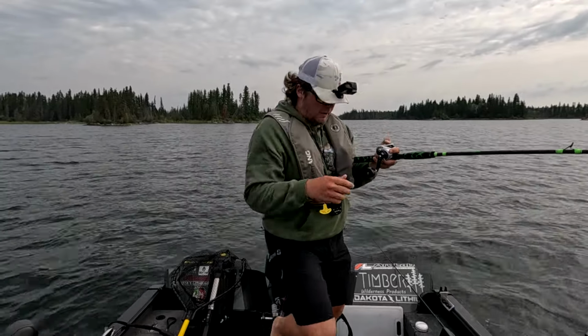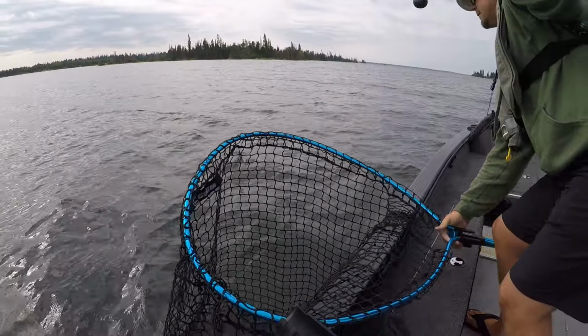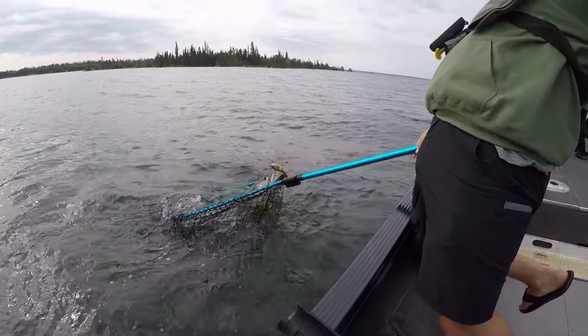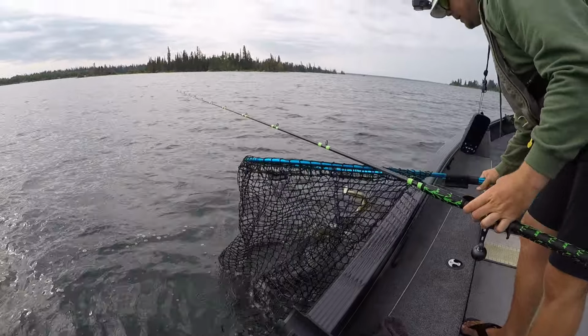Another nice one too, not quite as big as that 41 earlier, but this is another like mid to high 30s. That one crushed it. Oh my gosh, get in the net, dude. In the basket, unhooked. Oh my goodness.